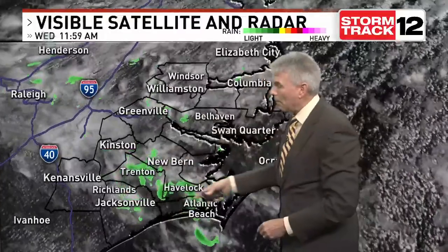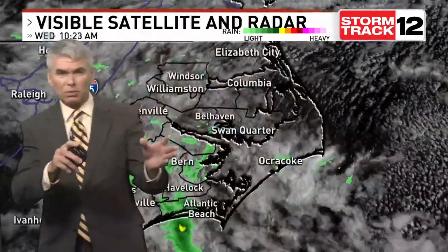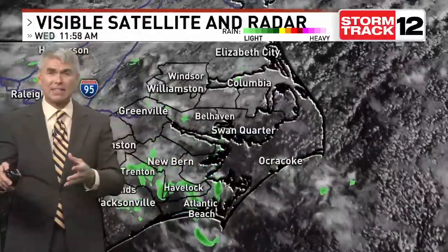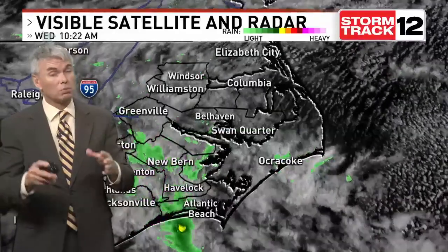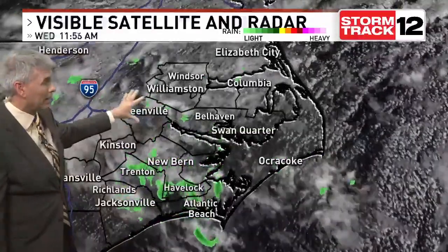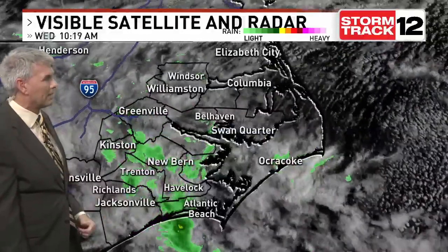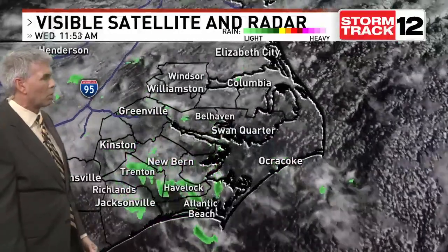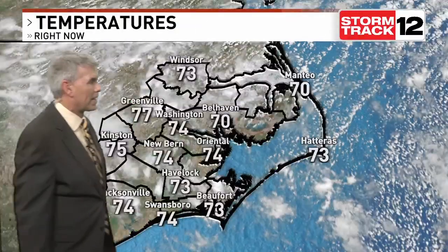Still, though, it's the upper level low that we're dealing with here across eastern Carolina. Remember, we were trying to time that low coming out of the Tennessee Valley this past weekend that would kick Imelda off the coast. Well, that's what's happened. But now we've got the upper level low working its way through the area, and we have been watching this light band of sprinkles and showers working their way through. But you'll notice we are starting to see a little bit of sunshine break out for us here.